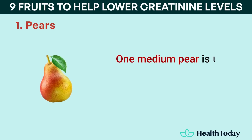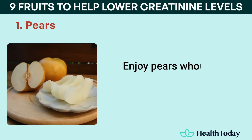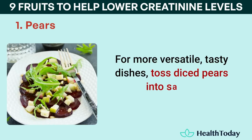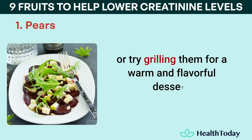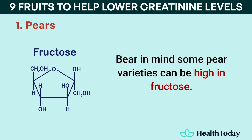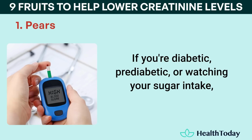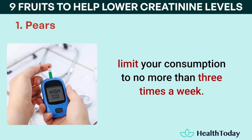1 medium pear is the recommended serving size, with around 206 milligrams of potassium. Enjoy pears whole or sliced. For more versatile, tasty dishes, toss diced pears into salads or try grilling them for a warm and flavorful dessert. Bear in mind, some pear varieties can be high in fructose. If you're diabetic, pre-diabetic, or watching your sugar intake, limit your consumption to no more than 3 times a week.